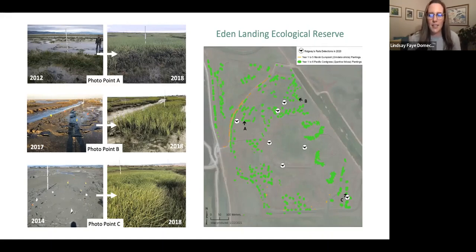And then last thing you'll see on this map here is rail detections. So when we go out and we do our Ridgeways rail monitoring, the locations of those rail detections get entered into this too. So when we're out there doing our work, we have an idea of where rails have been heard earlier in the year, which is really cool.